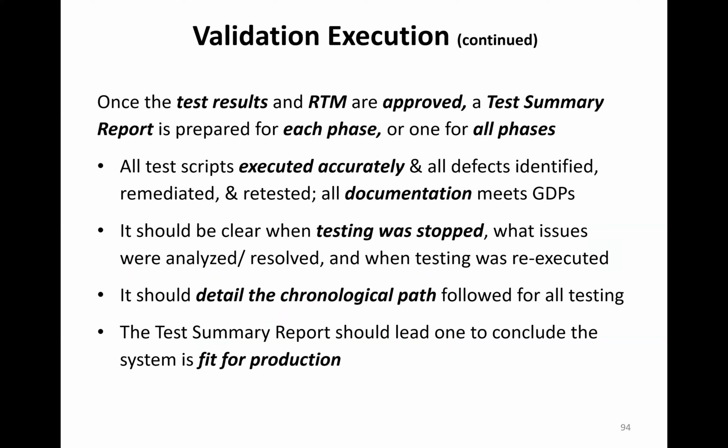And once the results are approved, you have your RTM approved, and a summary report prepared, you can go ahead and do your validation and ending validation summary. So in the test summary report, it should explain when testing was stopped, if it was, detailing the chronological path followed, and the conclusion should be that it's fit for production if it's done right.